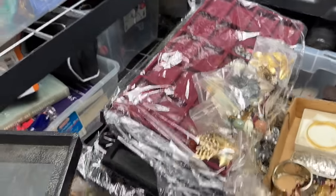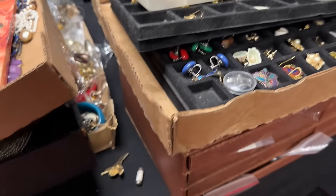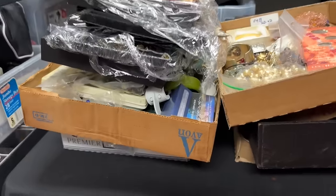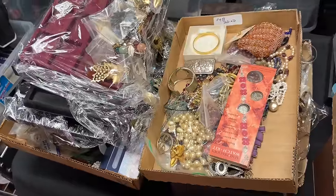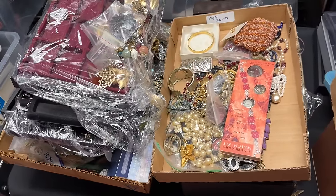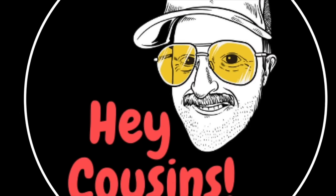In today's video, folks, we're going to take a look at this massive jewelry hoard, which I just purchased at an estate sale. Everything on this table, which is stacked, as you can see, cost me exactly $205. I just bought it this morning, literally 30 minutes ago, so I have not even gone through it. But I'm going to go through some of this today. I'm going to talk about how I price items, especially when I get them in a large lot, such as this. Let's go find some treasure.